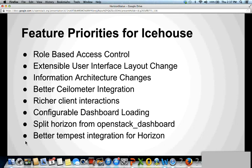So what are our priorities for IceHouse? We have quite a list of items we'd like to get done. These are just the top ones. The first is role-based access control. In Havana, we added the start of this. We added a policy engine into Horizon to implement it for the Keystone elements inside of Horizon. But basically, the idea here, as with all the other policy engines in OpenStack, is to have finer grain access control, right? We want to be able to enable certain actions based on what roles you have.